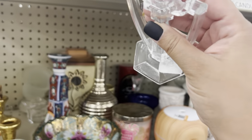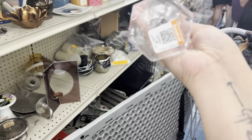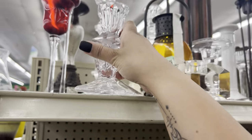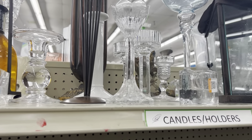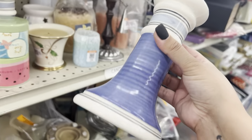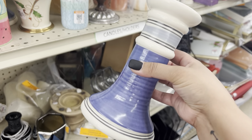These look like really cool little candle holders, and they're signed. No chips, no cracks. Let's put them in here and we'll look up the value of them. Here's another one right over here. We'll take those for $2.99 and check them out. These are really pretty too with the flowers. But I do need to be careful with candle holders as I have many of them, so they have to be pretty unique for me to pick them up. I knew these were fake signatures before I even picked them up because there were matching mugs at Fabulous Finds.